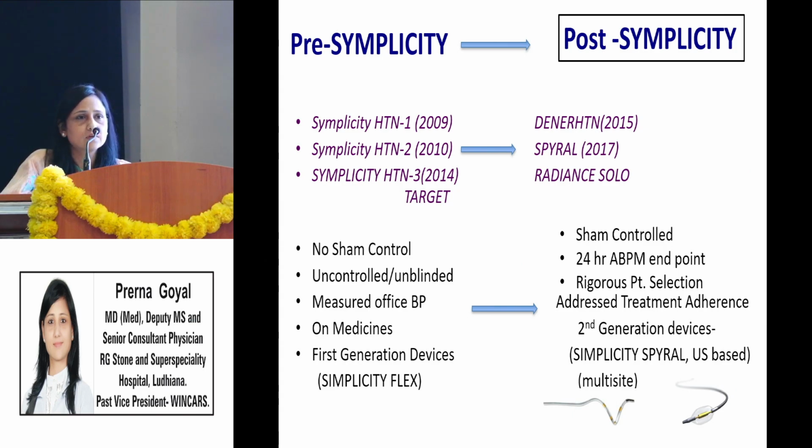Then came the first and largest sham controlled trial, the Simplicity Hypertension 3 trial. In that trial, they showed that the remarkable reduction shown in Simplicity 1 and 2 was not shown in the Simplicity 3 trial. A number of confounding factors were found. Adherence to medication in all these trials was not addressed, because the patients in the sham group were quite adherent and vigilant during the trial process, so they had good control of blood pressure in the sham group also. Another thing was the procedures and the centers where they were done; the operators were not very experienced. So a lot of procedural variability could have contributed to the unfavorable outcomes in the Simplicity Hypertension 3 trial.